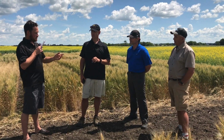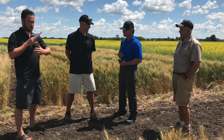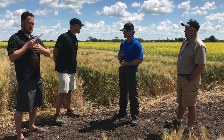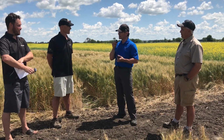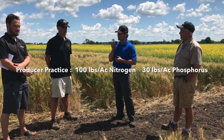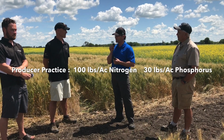Okay, I'll maybe get Edgar to explain the fertility treatments. We have one that's a producer practice, and the other is a more balanced approach. So for the fertility practices, the producer practice was 100 pounds of nitrogen, all spring applied, and 30 pounds of phosphate put down at the time of seeding.